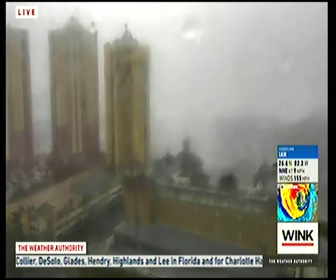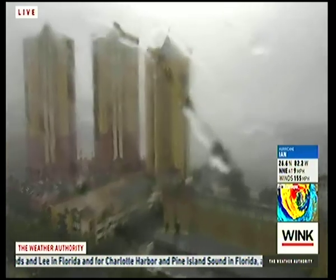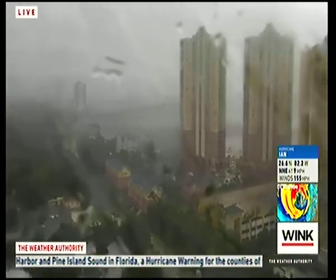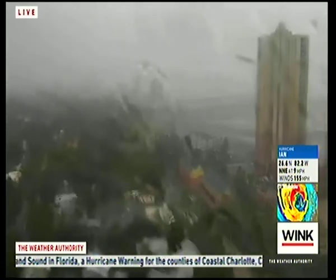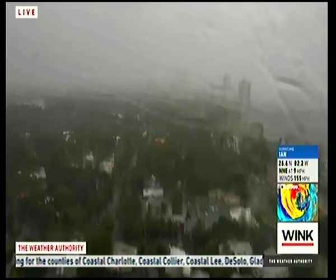Now you're looking in the direction of the Caloosahatchee, and across the river would be North Fort Myers. The wind blowing this around, so we're at the mercy of the wind. Boy, are we ever. All of us in Southwest Florida right now who are going through these heavy bands of rain with Hurricane Ian.